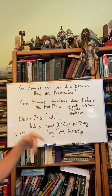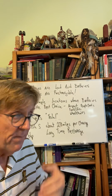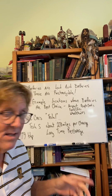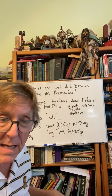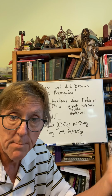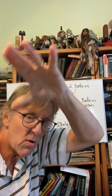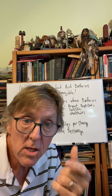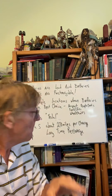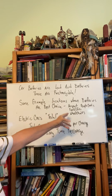Some other places where batteries are the best choice. We had said, you've got your cars and your trains and all these things that run on combustible materials. But if you think about it, in the airport, people carts, sometimes you'll see these little golf carts running down the road and through the terminal, and they're not puffing out smoke. And forklifts inside of an enclosed building, or wheelchairs. Can you imagine a diesel-powered wheelchair puffing out all that smoke? Not good. Batteries are perfect for them, though, right? So batteries are great for certain applications.